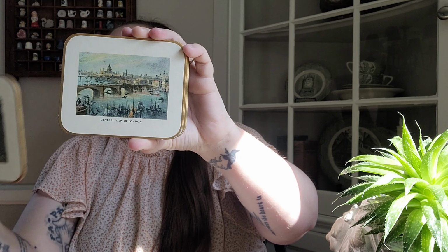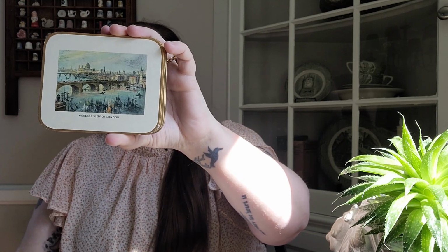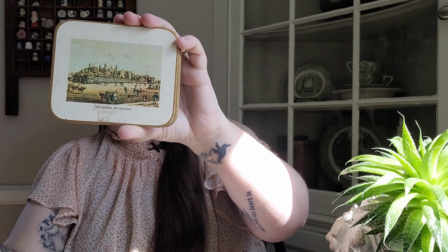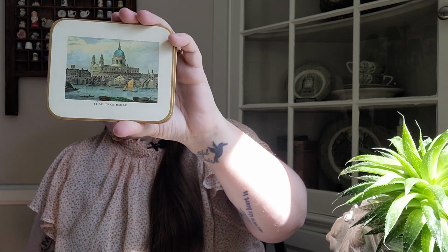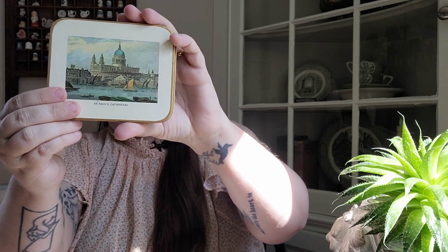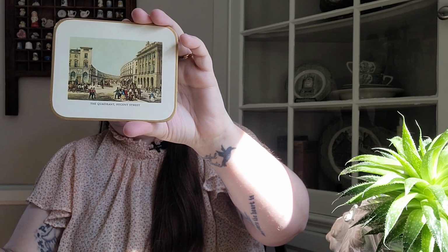And then I also found this stack of coasters that have different places on them, and I thought these were gorgeous. Absolutely beautiful. And these for the set were $1.99. But here in the dining room, I love adding photos of different places that kind of look vintage. So I thought these would be perfect here in the dining room.